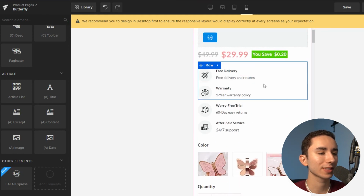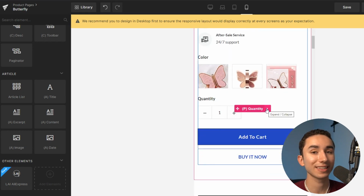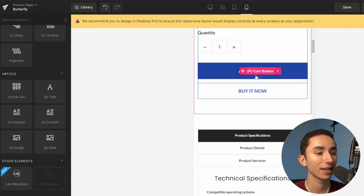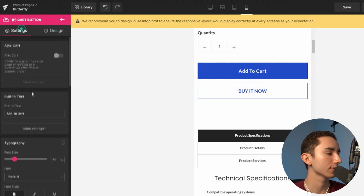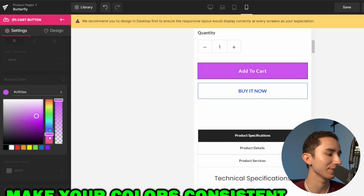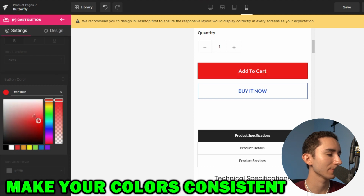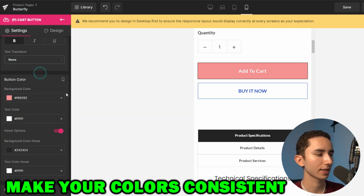Now, am I going to have trust badges or main benefits here? We definitely could play around with it a little bit. Now, for quantity, I would say this is going to be incredibly important because we are doing that buy one, get two free offer. Now, add to cart, again, I would definitely want to make this the pink that we already have. So if we go to settings, background color, I want to get the color code for the pink that I've been using the entire time. So if we go up to this red, let's say for pink, we'll go with this. So we're just going to copy this color code and we'll make everything else the same.